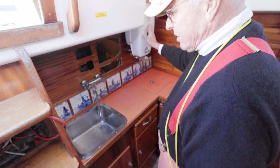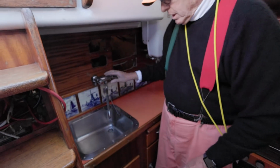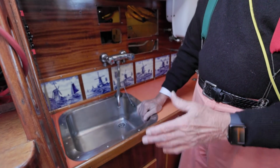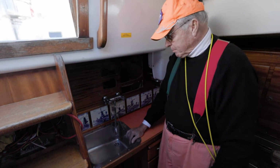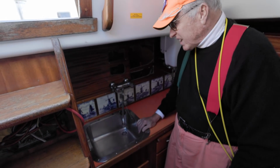Of course, the gas heater, and then we have our water. And the tank, the sink is nominal. It's a little shallow for me. In the best of worlds, I would have it deeper, but it is near the center line, so that's good.